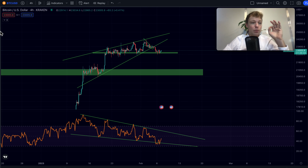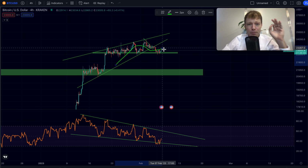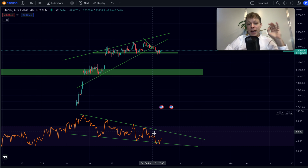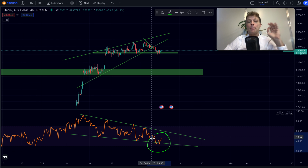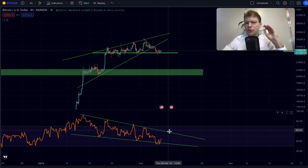Guys, Bitcoin broke down from this rising wedge formation, but right now is holding an important support level, and we actually see that Bitcoin came back into the pattern on the relative strength index. And let me tell you exactly in today's video what this means, because we also see something very interesting in a different chart. So let's dive straight into that, guys.